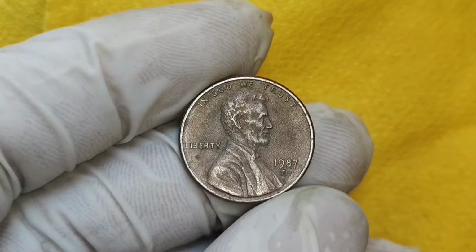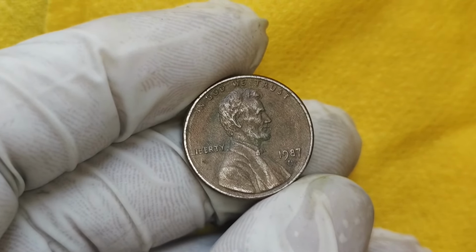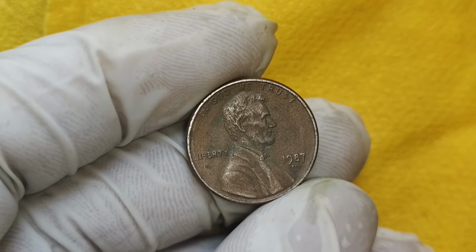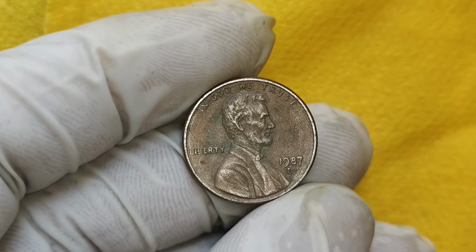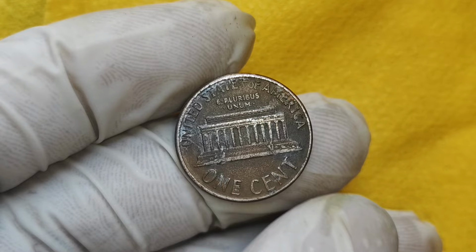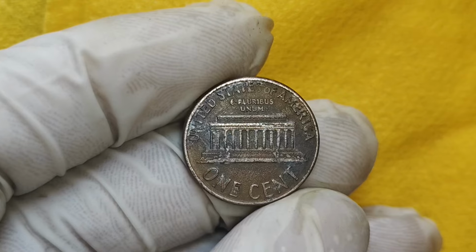Alright, now let's talk about how you can check if you're sitting on a gold mine, or just another penny that fell between your couch cushions. Look at the date and lettering. If there's visible doubling, congratulations, you might be in business. Weigh it. A normal 1987 D penny should weigh 2.5 grams. If yours weighs around 3.1 grams, you could have the ultra-rare copper version.